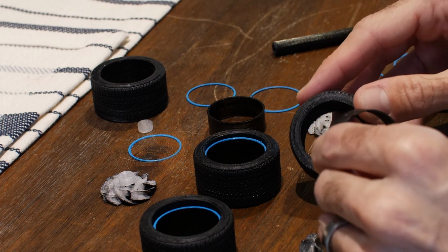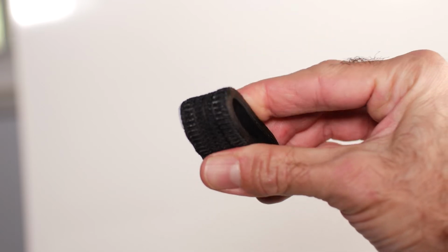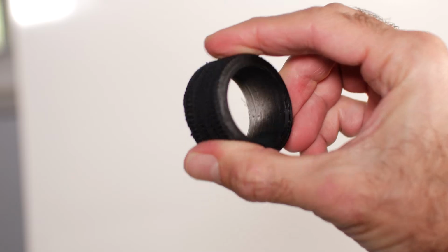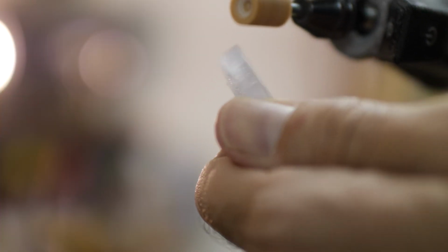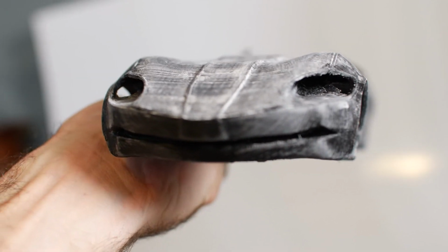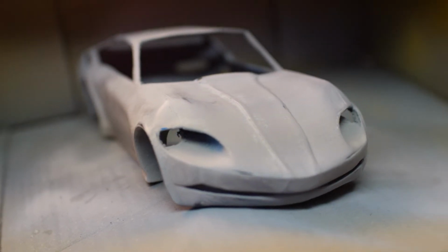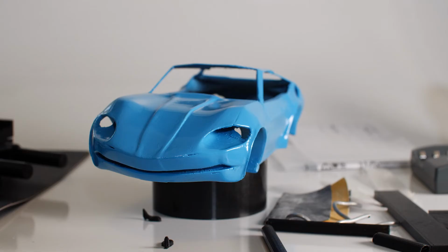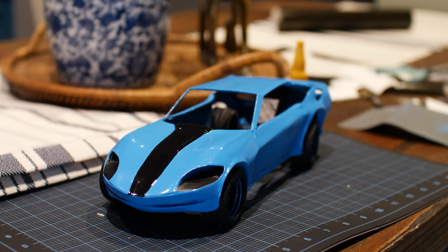Here are the parts. I've used TPU on the tires, excellent rubber type feel, clear for the headlamps, lights and windows, and PLA for the rest. A good bit of sanding, and though it looks like there's texture there on these layer lines, this feels completely smooth. Time for some paint and polish and presenting.